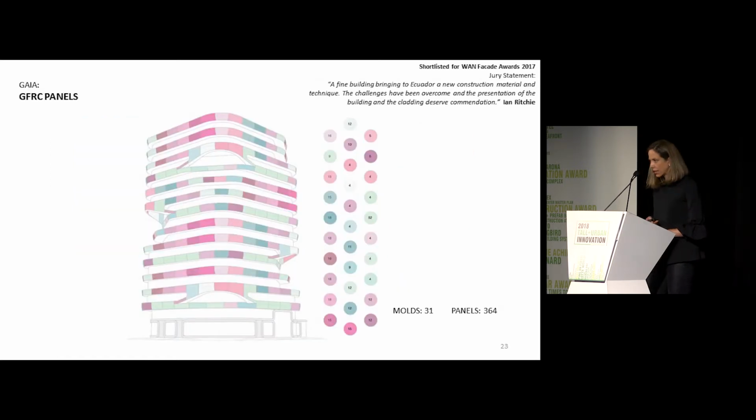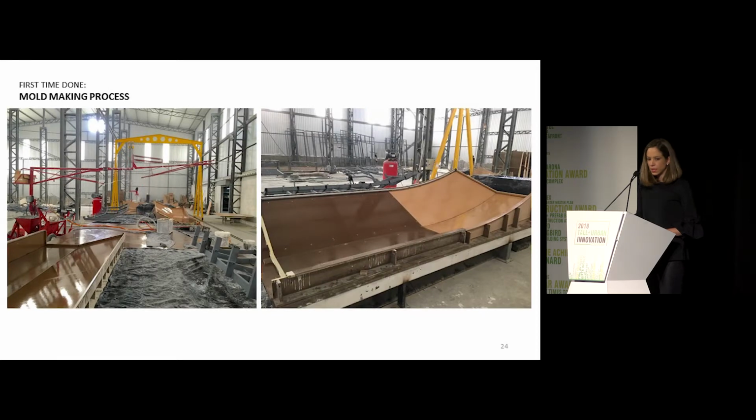So we started presenting and analyzing our building and understanding the molds that we needed to fabricate. We started to create diagrams of how many molds we need to clad the entire building. Each mold was about 4 meters long by 2 meters high, and we started to create a relationship between the two.